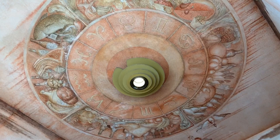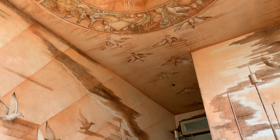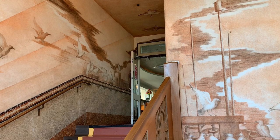So this is the room. Painted. That's the restaurant.